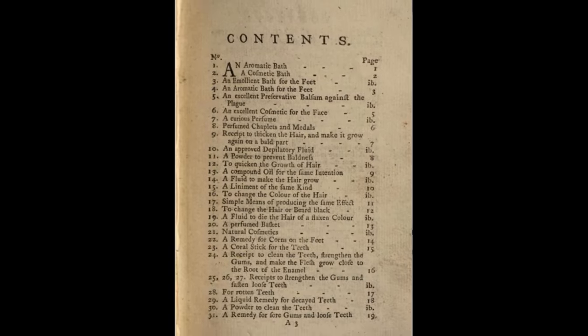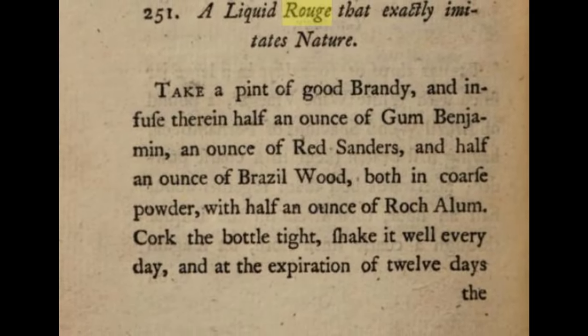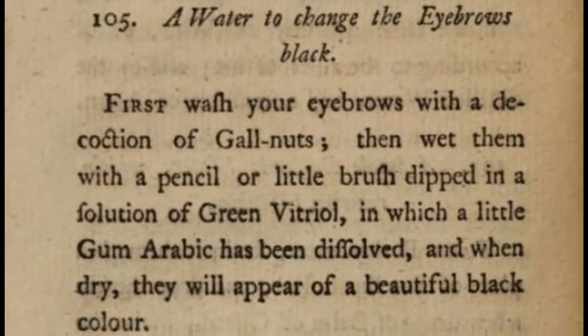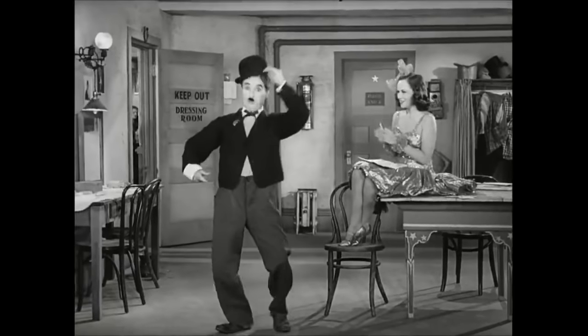Some of the recipes are amazing, like this rouge recipe, which we featured in my book, and some recipes are kind of terrifying, like this eyebrow dye liquid that I totally considered doing for this video, but when I was reading about the chemicals, that ended up being a hard no, even though I was amused by the idea of looking like Charlie Chaplin for several weeks afterwards here on YouTube.